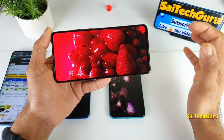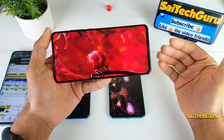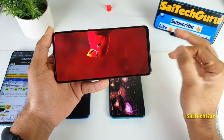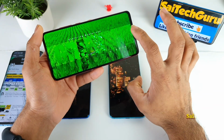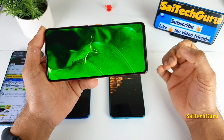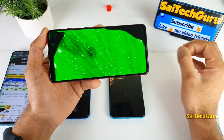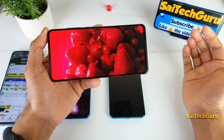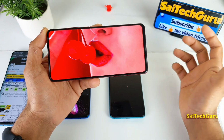I do not have a Snapdragon 845, so that's why I did not check on the 845. But on the 855, it supports perfectly. So let me try to fast forward. As you can see, even when I'm forwarding, it's not taking much time to load. It's loading like a normal video. As you can see, friends, it's not taking any time in terms of loading as well.